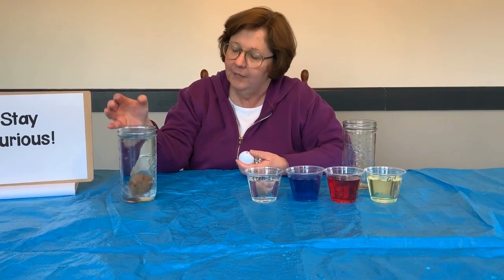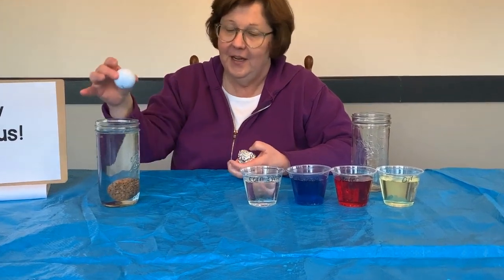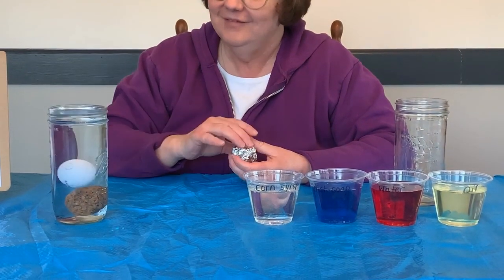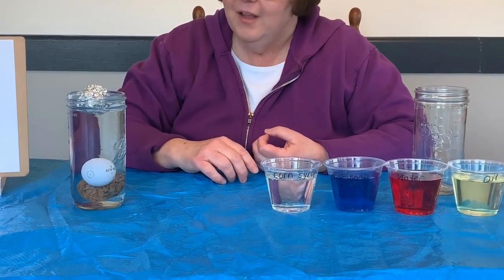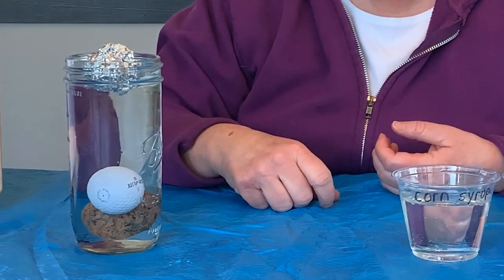Here's the rock. Here's the golf ball. And here is the foil ball. What ideas are you growing about sink and float?